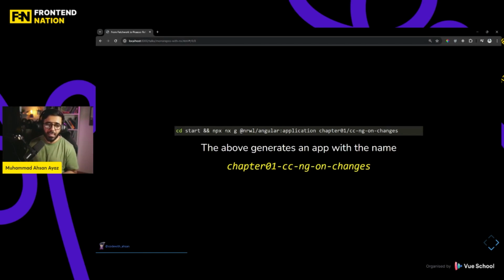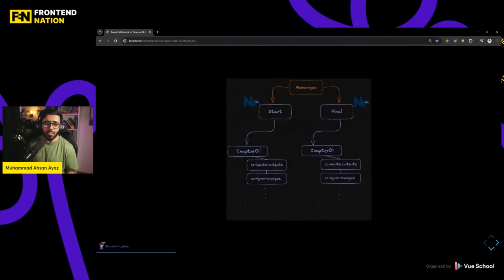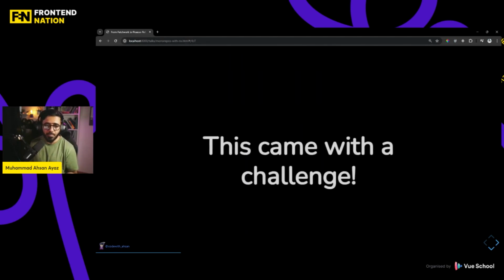I would say, hey NX, generate an Angular application for me. And then I'm going to give it the folder name and then the recipe name, because I want it to end up within this structure. I want the folder name to be there and then the recipe inside that, so we can segregate and it's very easy for the readers to follow.